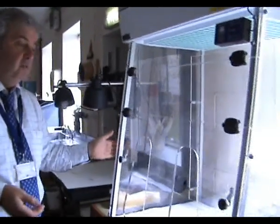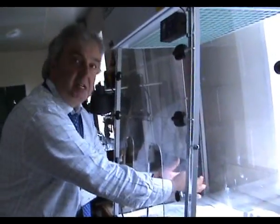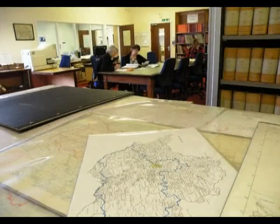Archive conservation does involve some work with chemicals, and so we have, for example, this is a fume chamber, so the Conservator can work inside the enclosure here, but any fumes that are generated by the operation are carried away outside. So the priorities that we have in doing conservation work are to do with getting the materials in a state where they can either be photographed or be consulted in the public search room.